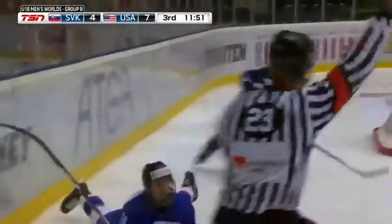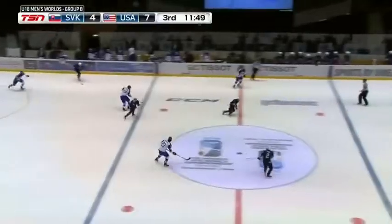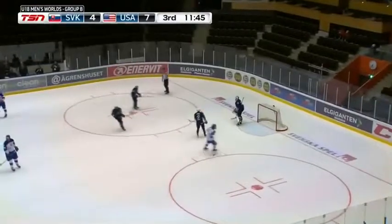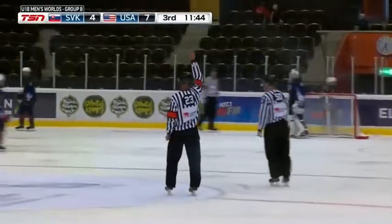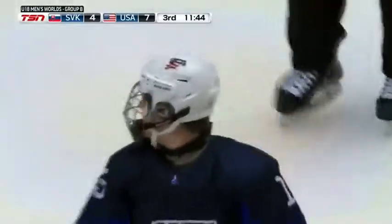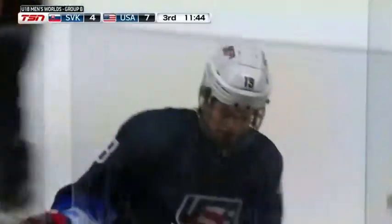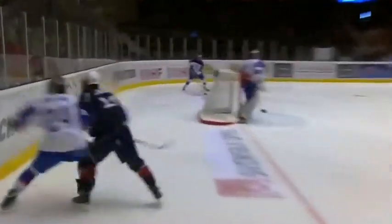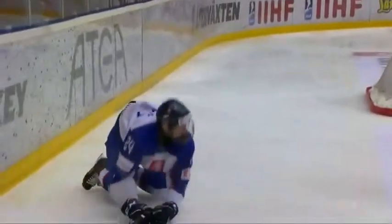Back down the ice it comes for Andre Golian. Thumped into the boards by Cole Caulfield, and delayed penalty, it looks like, upcoming here for the Americans. They're going to call this interference for a late hit or a board, one of the two. Caulfield doesn't like it. I don't think he should either. Maybe a little bit late and a little bit strong as the hand goes up.